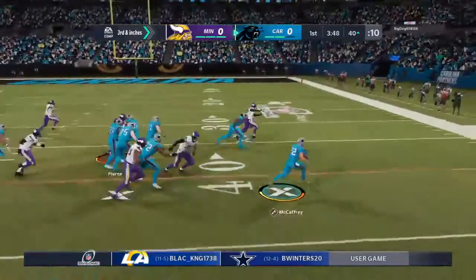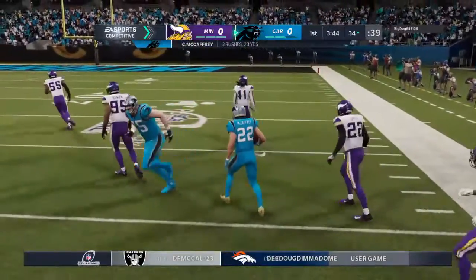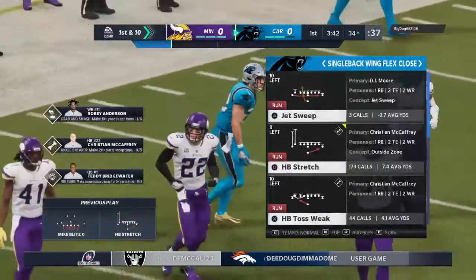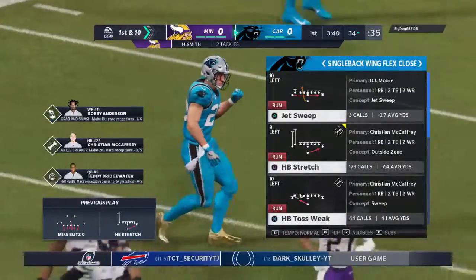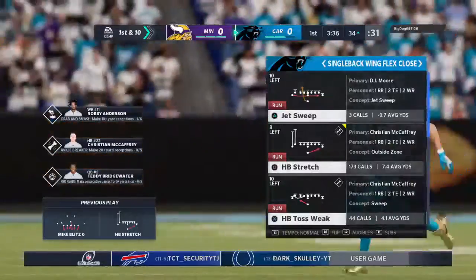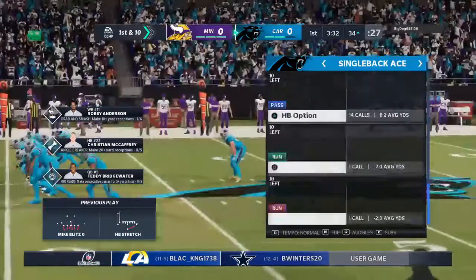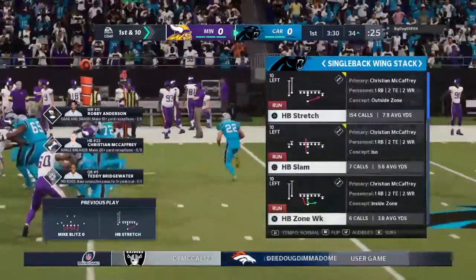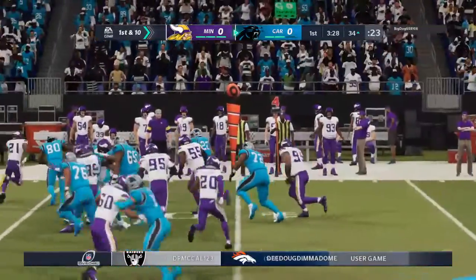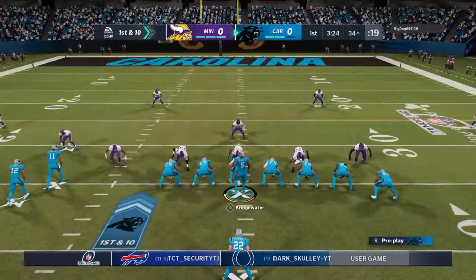36. They'll try and pick it up with McCaffrey. And he gets it to the 34. Good enough for the first. Able to get what they need to keep the drive going with a 6-yard pickup on 3rd down. From the 34 now, here's 1st and 10.